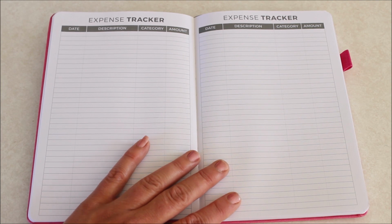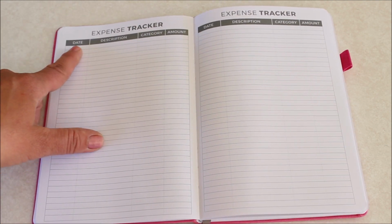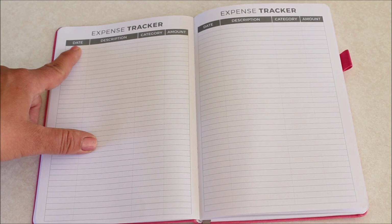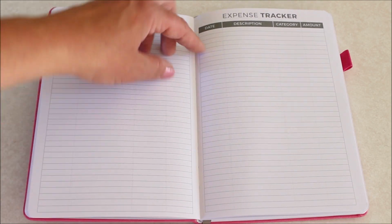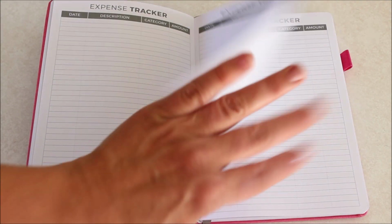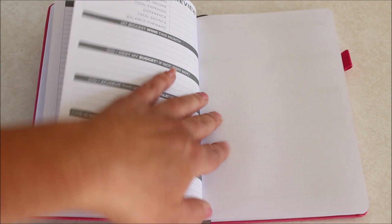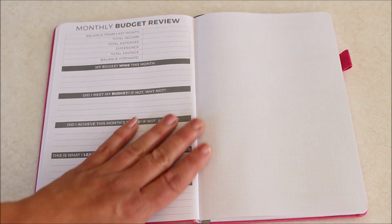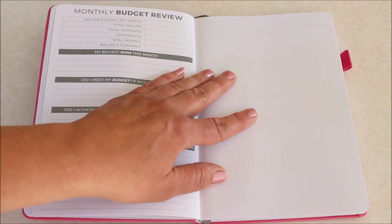So then the next 4 pages are your expense trackers. Basically, you've got different columns: the date, the description, the category, and the amount. And then there are 4 different pages for your expenses for the month. And then it goes into a monthly budget review on one side and a free page on the other side, which is dotted.